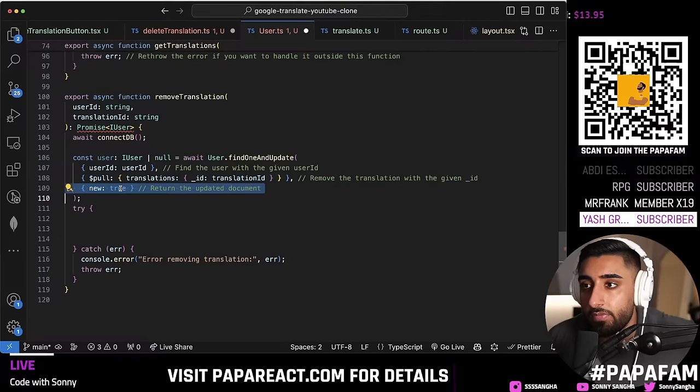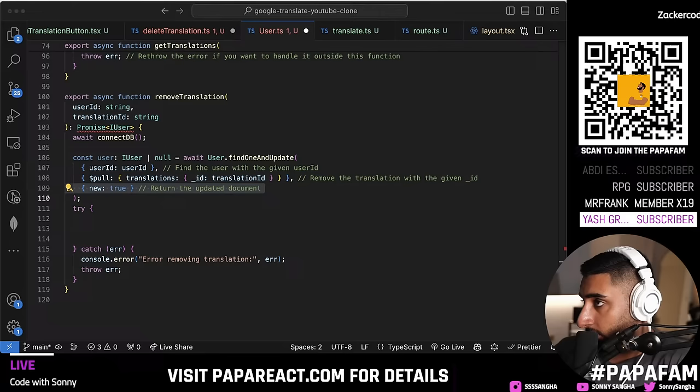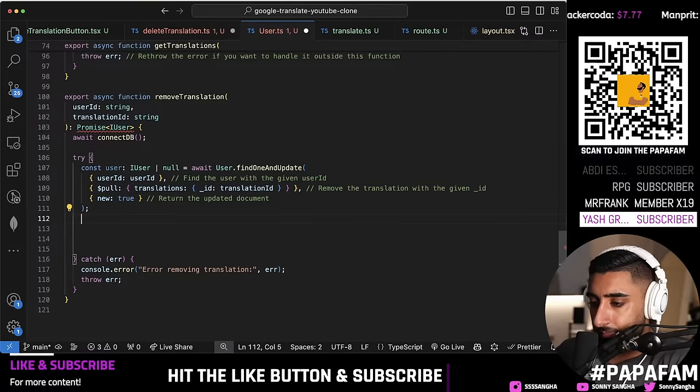Now, the next step that we can do is we can simply say if there is no user, we can go ahead and say user not found. Otherwise, we can do a translation remove. So in this case, oh, what did I do here? Sorry, don't do that. It should be in the try. And then there you go.